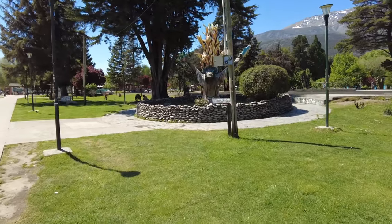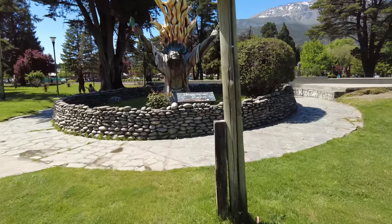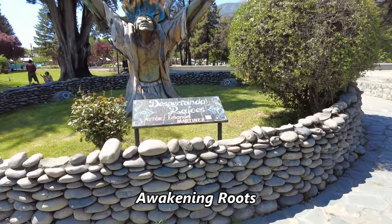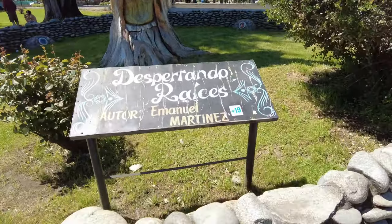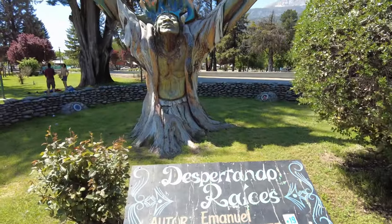And over here, this sculpture. I don't know what this is. Despertando Raíces. Emmanuel Martinez. It's very cool. It's wooden carving.